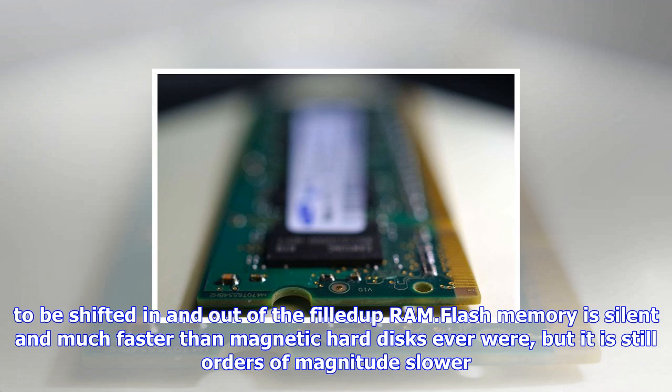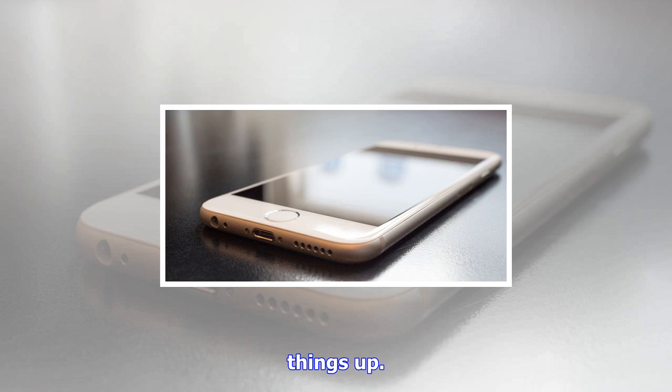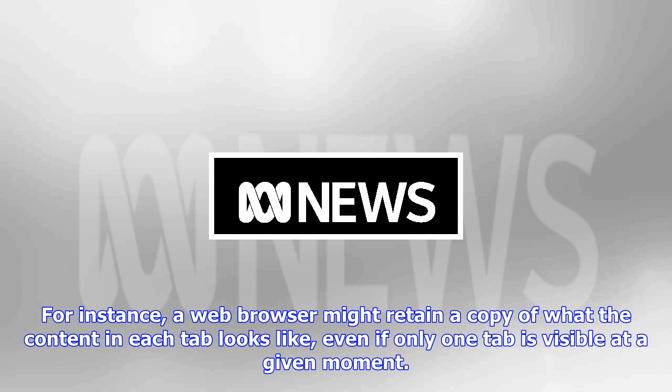Excessive caching to make their apps run faster. Some designers make them store copies of things in RAM that they think the user might want to see again to speed things up. For instance, a web browser might retain a copy of what the content in each tab looks like, even if only one tab is visible at a given moment. Known as caching, this makes things work much faster, until your system starts to run out of memory.